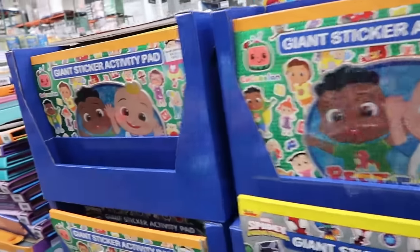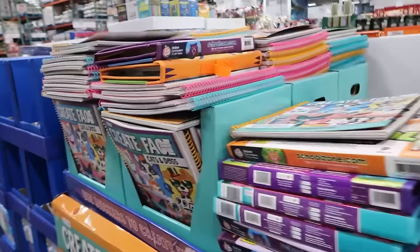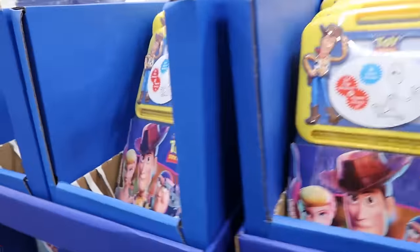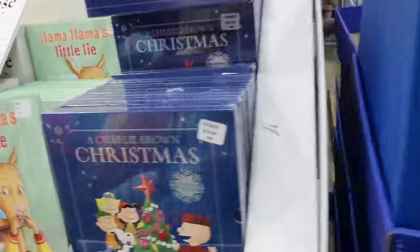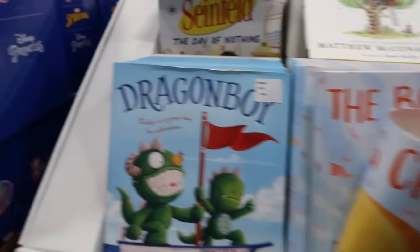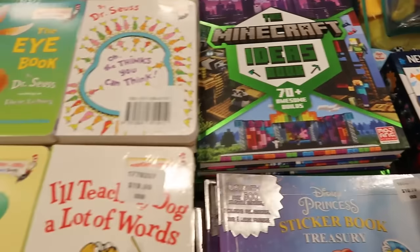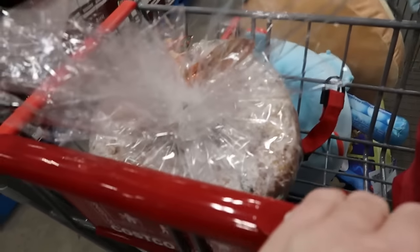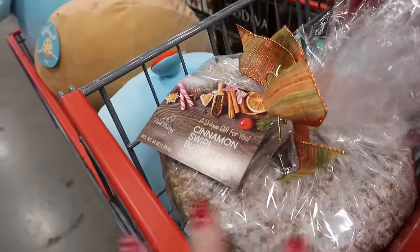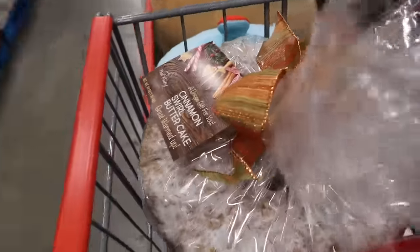And this is always a great section too. Oh no, Mama Llama. Now, they had a whole section of these cinnamon swirl butter cakes, so pretty. So I have someone else I'm gonna get that for.